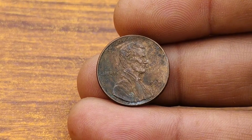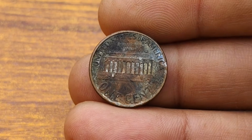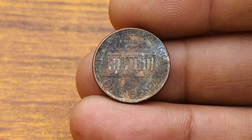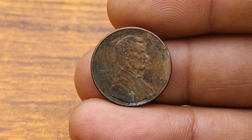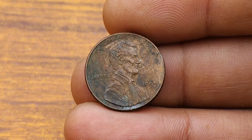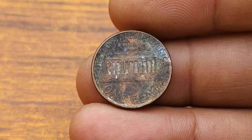Let's take a step back and appreciate the design of this iconic coin. The obverse side, designed by Victor David Brenner, has featured Lincoln's profile since 1909. It's one of the most recognizable coin designs in U.S. history. The reverse, showcasing the Lincoln Memorial, was introduced in 1959, marking the 150th anniversary of Lincoln's birth. But here's the kicker. The lack of a mint mark on the 1999 penny means it was produced at the Philadelphia Mint, which didn't use a mint mark on pennies.